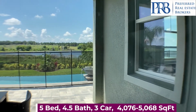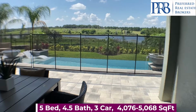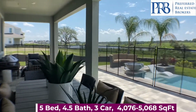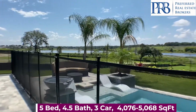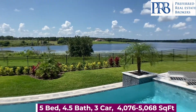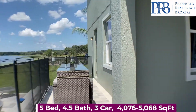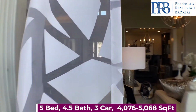This model has the pool and also the water view. A very relaxing space to enjoy the outdoors. This community is just between Johns Lake and Lake Avalon. You're zoned for A-rated schools, Whispering Oak Elementary, Sunrise Middle, and West Orange High School, all within minutes of the community.